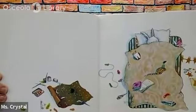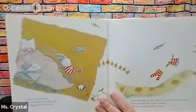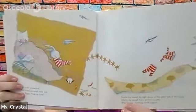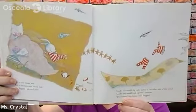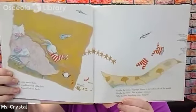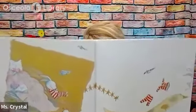Roslyn Rutabaga woke up with a plan. Today she would dig the biggest hole on Earth. The biggest hole. That's gonna be huge, right? I think so. Of course, she has to get out of bed first. Not a tiny mouse hole, not a medium-sized rabbit hole, but the biggest hole on Earth. Maybe she would dig right down to the other side of the world. Maybe she would find a pirate's treasure. Who knows? Anything could happen. Maybe we could find a dinosaur bone. Wouldn't that be cool?